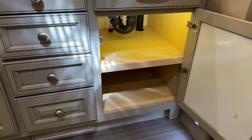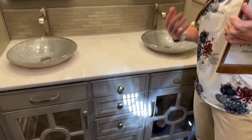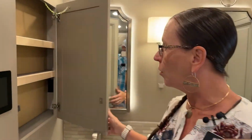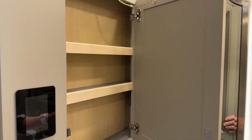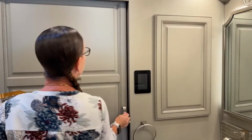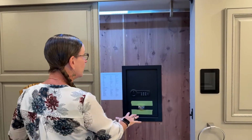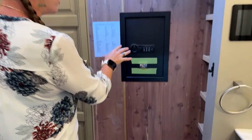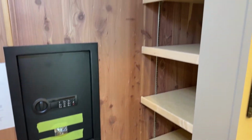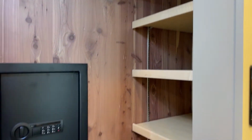and then underneath here, lots of room for any of your towels or linens. And then, of course, this 4551 is a very popular floor plan because of the fact that it's got the rear closet. So here we'll have our nice medicine cabinet, and then just to the left of it, when I open this door, the lights come on automatically into our cedar-lined closet with our standard safe. Over here on the right, we have removable or adjustable shelving.